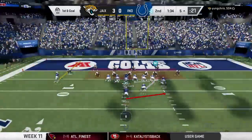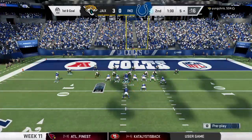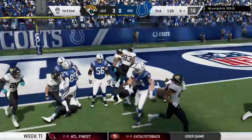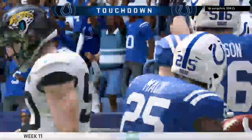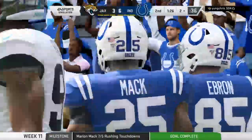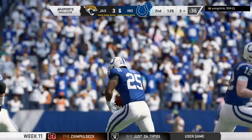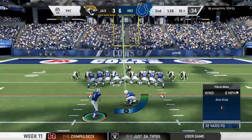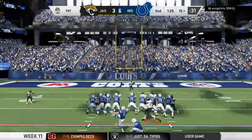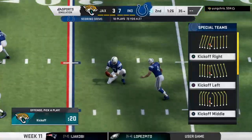So it's first and goal and a great opportunity to get that lead back before the break. They'll run here with Mack. And he's into the end zone. Touchdown, Indianapolis. Marlon Mack with touchdown number 8 on the year. And the Colts have taken the lead. Now Adam Vinatieri for the point after. And this is up and good to make it 7-3.